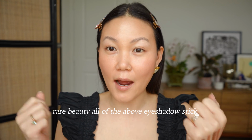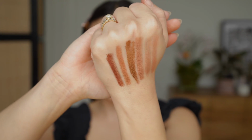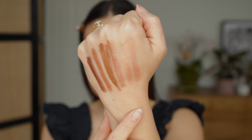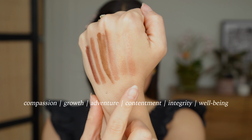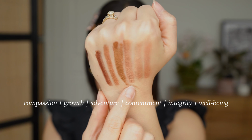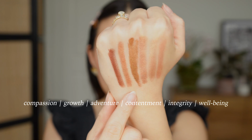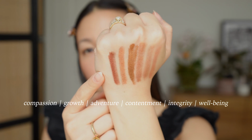I just want to go in with something really soft on the eyes, and I realized I never showed you the Rare Beauty cream eyeshadow sticks, and they are actually really good and super long lasting, especially if you have oily eyelids and you're looking for a one and done shadow. So here are the swatches. They're all shimmery, they're all dimensional, and in order I have Well-Being, Integrity, Contentment, Adventure, Growth, and Compassion.